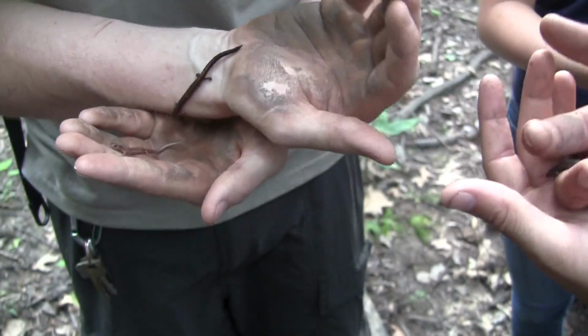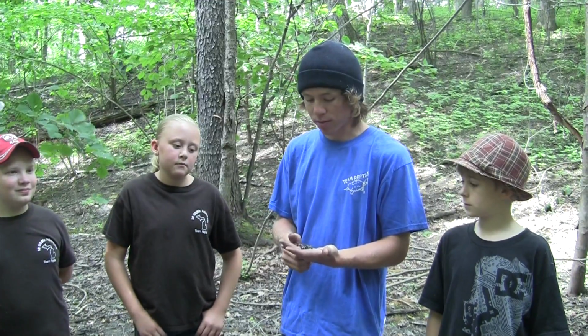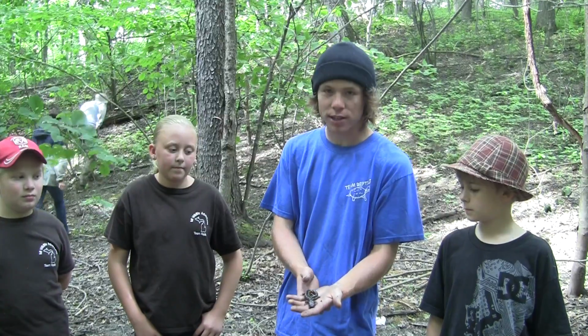As you can see, the campers were having a lot of luck with salamanders, and it was about to get even better. Alright, so we're out here walking around the Shiawassee Trailhead down in what we call Monster Amphibian Pit. Came down, flipped one of my favorite logs, came up with a spotted salamander.